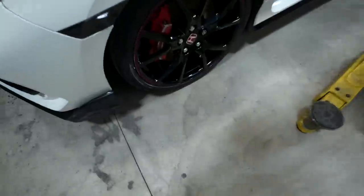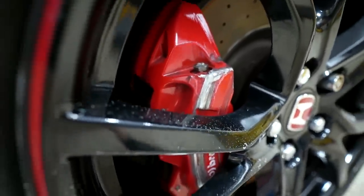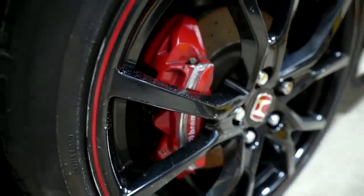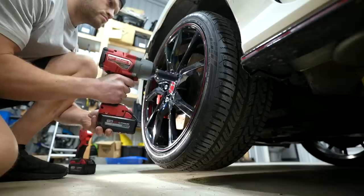All right, let's see what we can do about getting this caliper fixed up. It's pretty messed up, but I'm hoping with a little bit of grinding on it, we can smooth it out, get it repowder coated, back on the car. And I'm hoping we do not have to replace it.